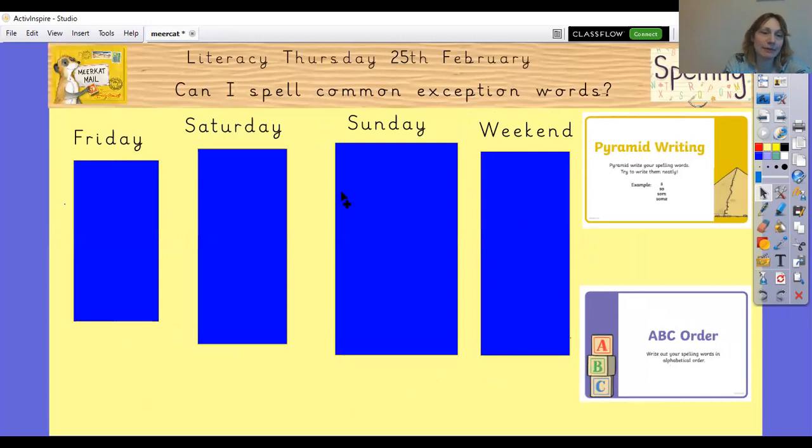Just a bit of a top tip, if you are doing the ABC, look carefully because you have two words which start with the same initial letter. You've got Saturday and Sunday. And in that case, you're going to have to look to the second letter in order to figure out which word comes first alphabetically. So then you'd be comparing A and U, and A comes before U in the alphabet. So if you're putting these words into alphabetical order, you would write Saturday and then Sunday. Okay, so pause here and have a go at practicing your spellings.